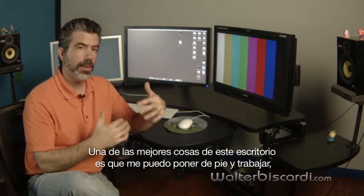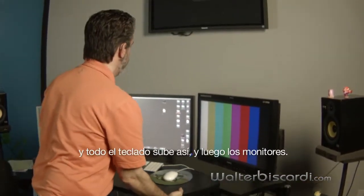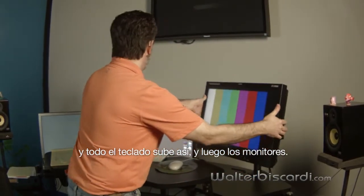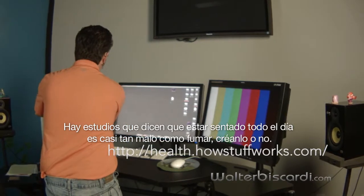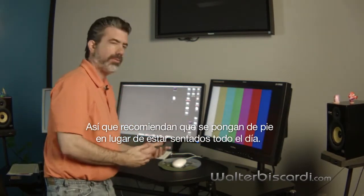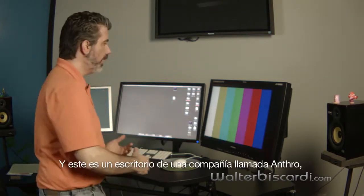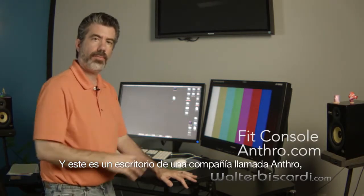Now, one of the really cool things about this desk, I can actually stand up and work. So this whole keyboard comes right on up like this, and then I've got my monitors on swing arms, so they're going to pop up. There's been studies recently that say sitting down all day is almost as bad as smoking, believe it or not, for your health. So they actually recommend that you start standing up in your workplace instead of just sitting down all day. And this is a desk from a company called Anthro. This is the Fit console from Anthro.